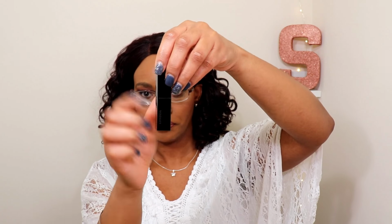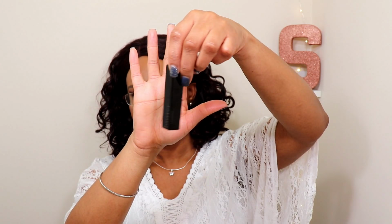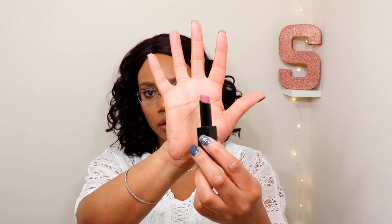And the final product that I have for you is a lipstick. This is the Butter London Plush Rush Satin Matte Lipstick, and this is in the color Thrilled. So this is what the packaging looks like. And this is what the color of this lipstick looks like. I'm actually wearing this lipstick now with a brown lip liner.